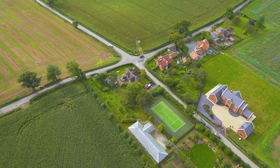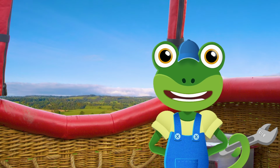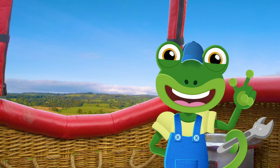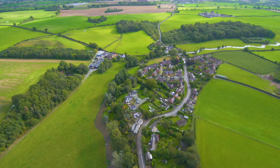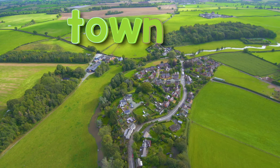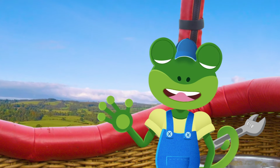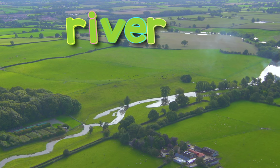All of the people and cars look like little ants. It's the perfect place for a game of Sky High, I Spy with My Little Eye. I spy with my little eye something beginning with T. Town. I spy with my little eye something beginning with R. River.